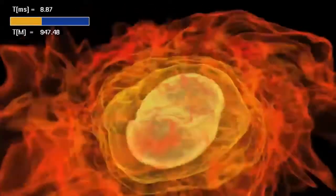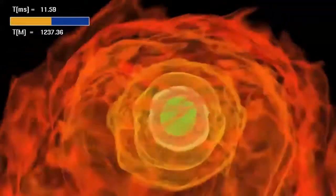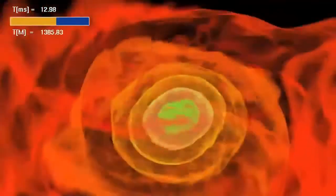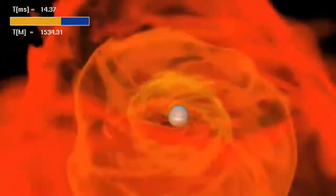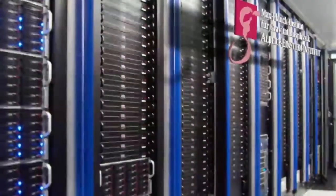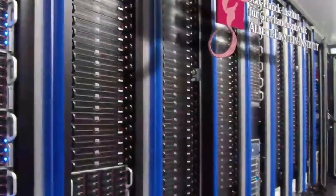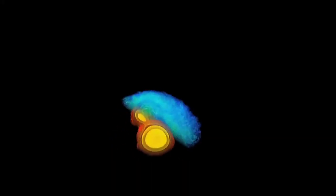Now, the simulations reveal the middle step of the process, how the merging stars' magnetic field organizes itself into outwardly directed components capable of forming a jet. The Damiana supercomputer at Germany's Max Planck Institute for Gravitational Physics needed 6 weeks to reveal the details of a process that unfolds in just 35 thousandths of a second. The new simulation shows two neutron stars merging to form a black hole surrounded by superhot plasma.